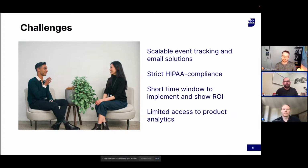It had to be HIPAA compliant. Dealing with medical data, I don't know if anybody works in health tech here, is a totally different world than dealing with regular consumer or B2B SaaS data. You've got to be really, really careful with what you store. And for us, we needed something that we could either host ourselves or that had HIPAA compliance where we could sign a business agreement with the provider.